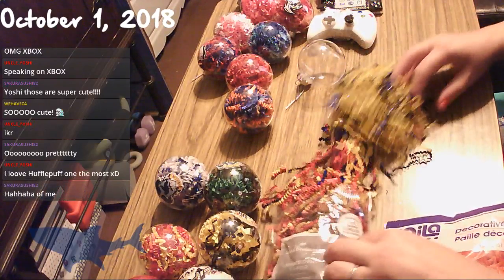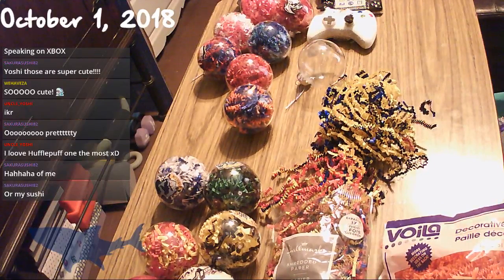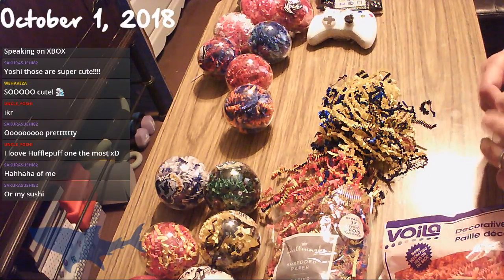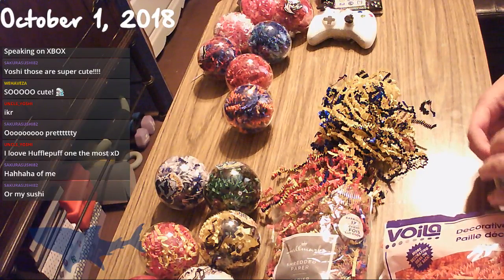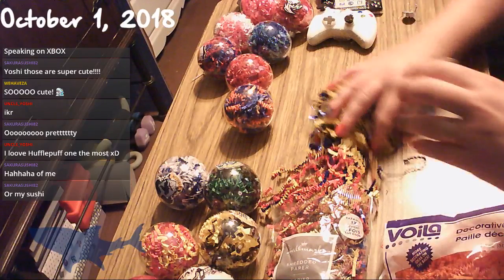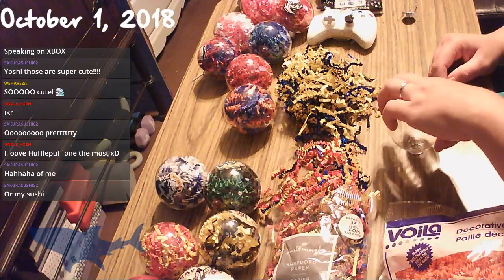Yeah, I'm almost out of red. I buy no red. Whatever you want on your ornament. You like the Hufflepuff? No. Ravenclaw, best house. Just like West Coast is better. West Coast, best coast. Ravenclaw, best house. Just saying. Just pointing that out, shall I?